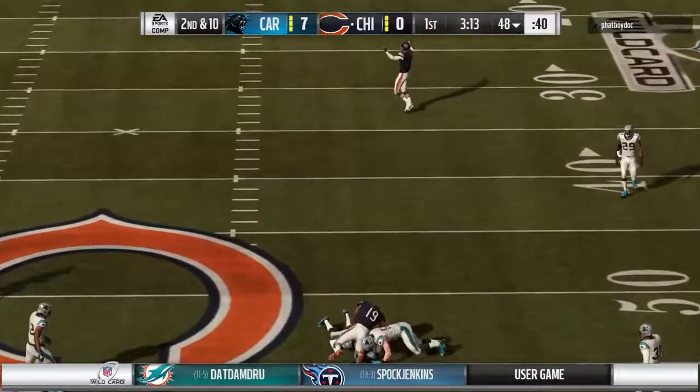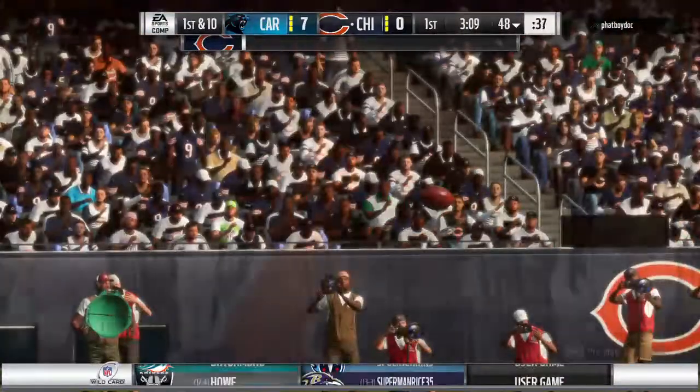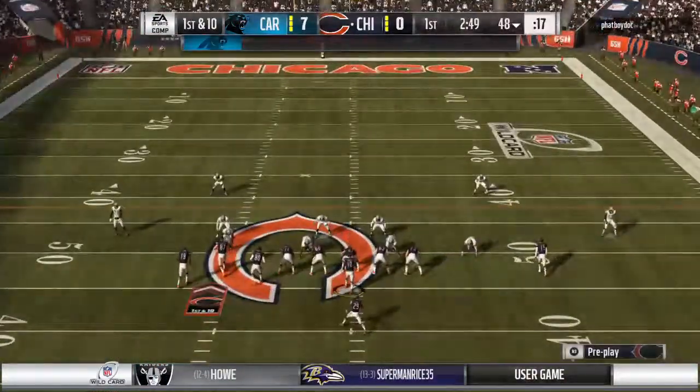Boyd's the target, and he has it over the middle. And they work this well upfield across the 45. 23 yards on the play.